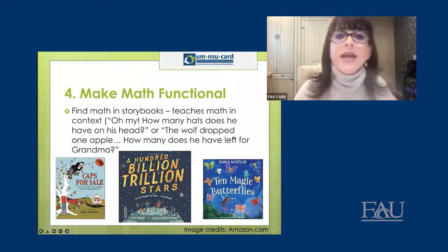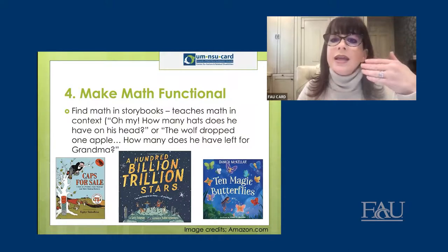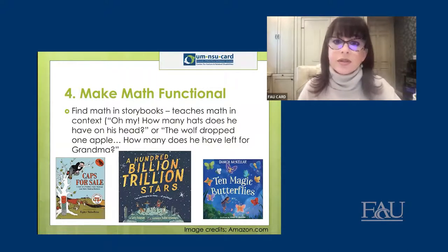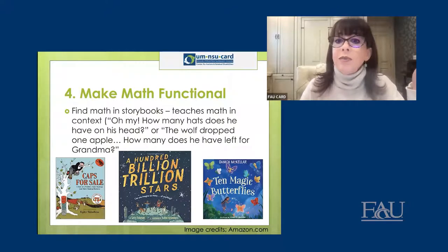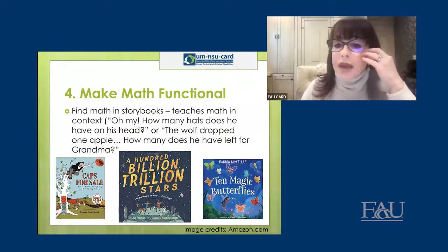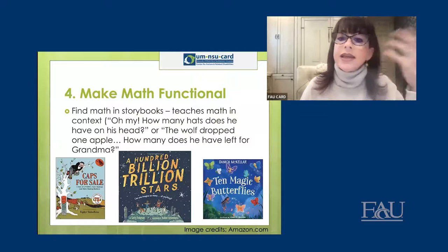The fourth strategy is making math functional. And I don't mean functional in a traditional way. I mean functional in terms of how they can apply math skills throughout their life. One way we do this in early childhood classrooms is using storybooks, finding math in storybooks. So if we're reading, for example, Caps for Sale, it's really easy to say something like, how many hats does he have on his head? Or how many hats did the monkey steal? Or how many stars are in the sky? There's so many, we can't count. It's infinity. Or how many butterflies? How many does he have left?